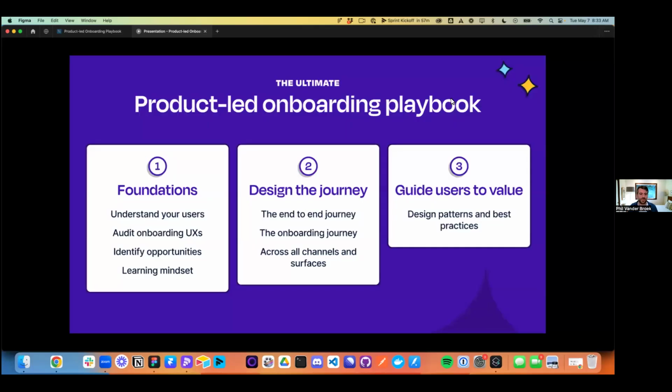Okay, so there we go. We talked about the foundations, thinking in journeys, and then patterns and best practices to guide users to value. And that's the product-led onboarding playbook.